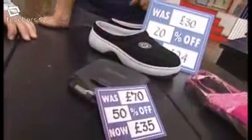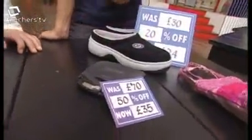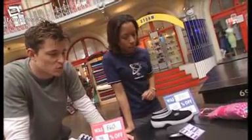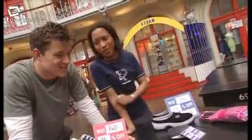That's nothing. Moving on to my CD player here, was £70. This is a huge saving, 50% off, now £35. So we're doing pretty well because so far we've saved £41. So I've overtaken you already.